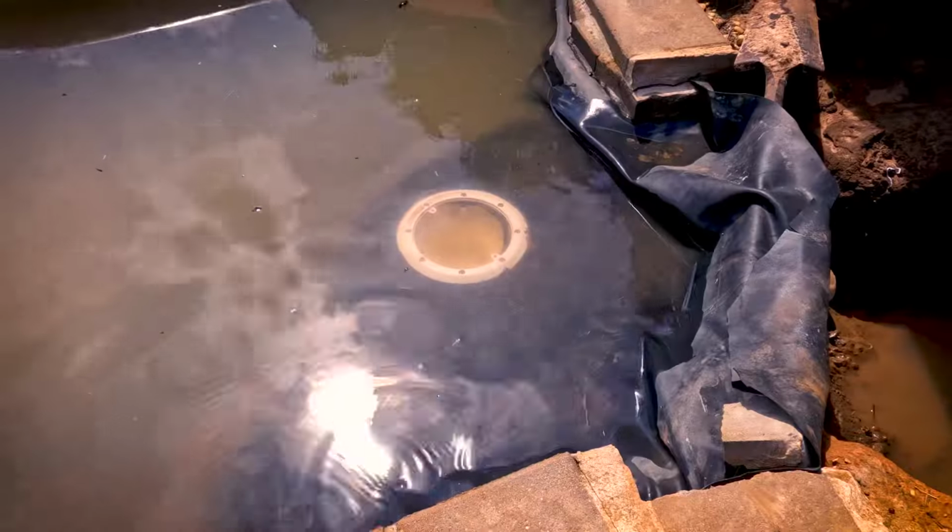Pool is wrecked. Got so much debris in it from construction, like dirt, concrete, wood shavings. Man, it's filthy. But I got it drained anyways because I did something successfully that I'm excited about. Let me show you.